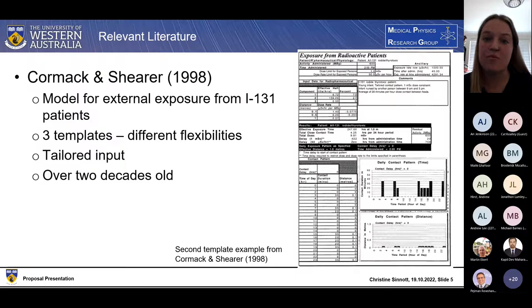The second template allowed a bit more flexibility, allowing different durations and distances as well. An example of this has been provided with the second template there, and you can see that it produces the daily contact pattern. The third template had the main focus of determining when the iodine-131 patient was safe to be released back into the general public. It included even further tailored parameters such as date and time. We can see from the image that there are a lot of different tailored inputs and it is quite interactive, with the main purpose being that medical physicists would use this.